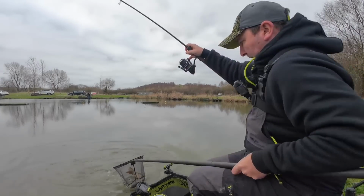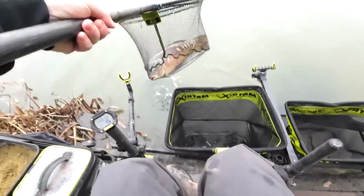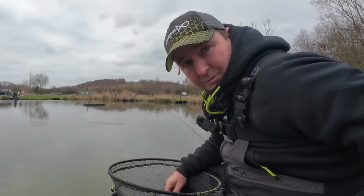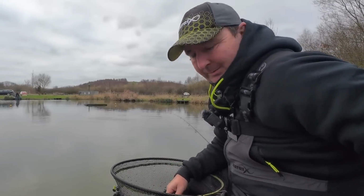There we go. That's another good fish. Wow, how about that? And again, that was in under 3 minutes, that one. So it looks like if I'm going to drop it in front of one, they're going to be taking it pretty quickly.